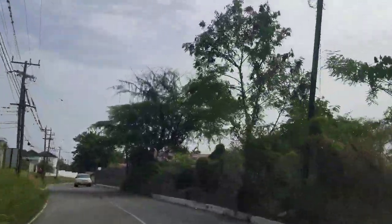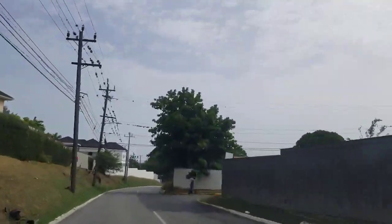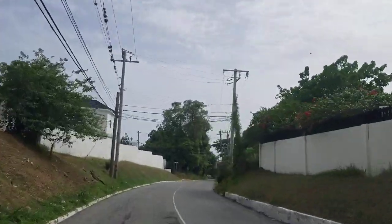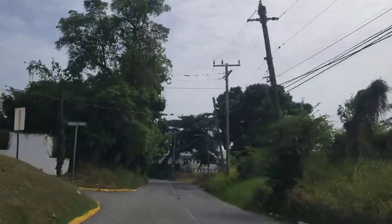Today we're driving from Shortwood to Half Way Tree. Now Shortwood is this part of Shortwood. This is Shortwood Road that we're on. It's a residential area, or mostly residential.